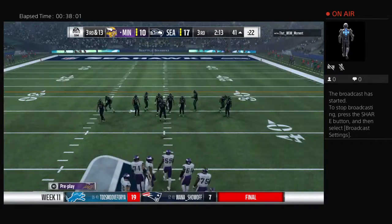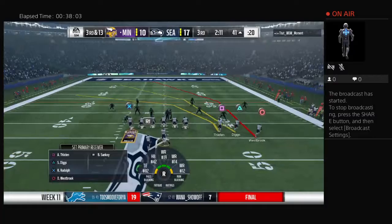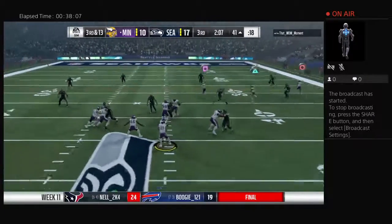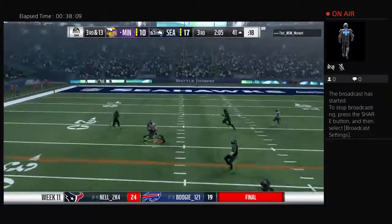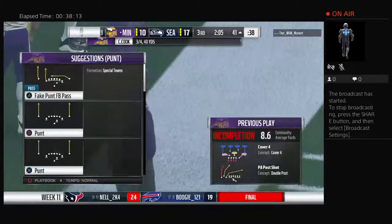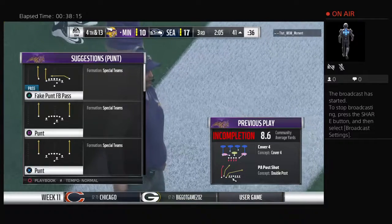The Vikings on third down, just 1 for 3 thus far. This is going to be 3rd and 13. Here's Cook, off play action. And incomplete. The contact made the ball roam free and brings up 4th down.